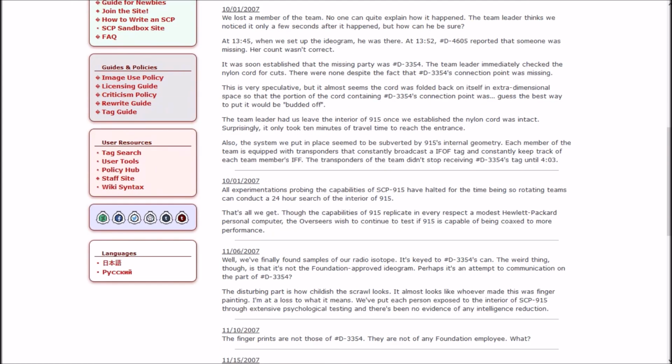We lost a member of the team. No one can quite explain how it happened. The team leader thinks we noticed it only a few seconds after it happened, but how can he be sure? At 13:45, when we set up the ideogram, he was there. At 13:52, D4605 reported that someone was missing. Her count wasn't correct. It was soon established that the missing party was D3354.